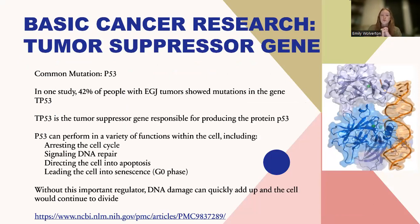For our tumor suppressor gene, a major one to take notice of is the common mutation of the P53. So in one study, we found that 42% of people with EGJ tumors have shown mutations in that TP53. TP53 is the tumor suppressor gene that is responsible for producing the protein P53. And we can think of P53 as more of a police force for the genome. It provides cellular and genetic stability.